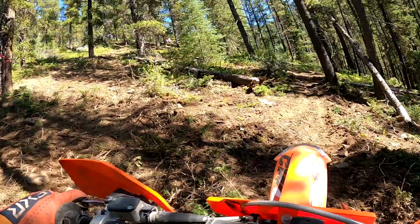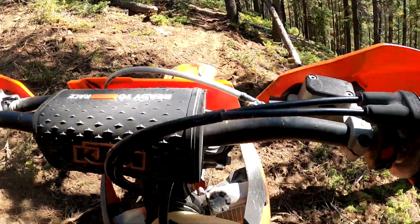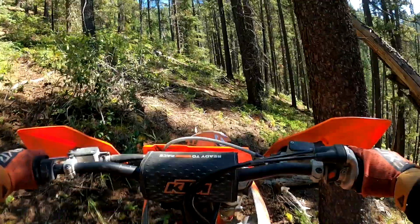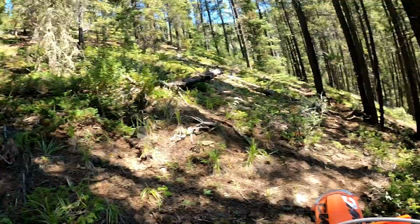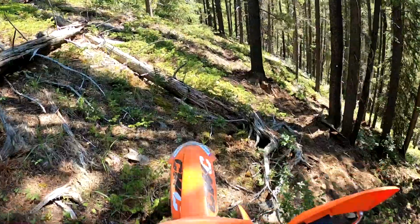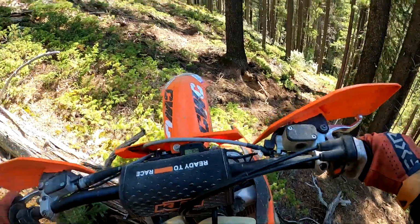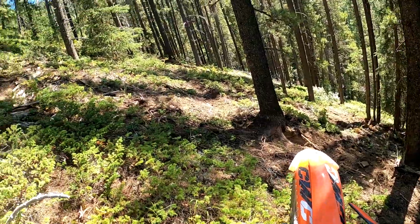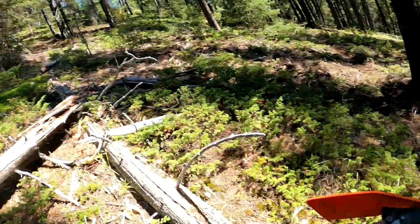Right now I had accidentally hit the button and it's in the white setting, the calm setting. Most of the time I've ridden it in the green. Both are great. I think you'd have to be a way better rider than me to practically use the difference.